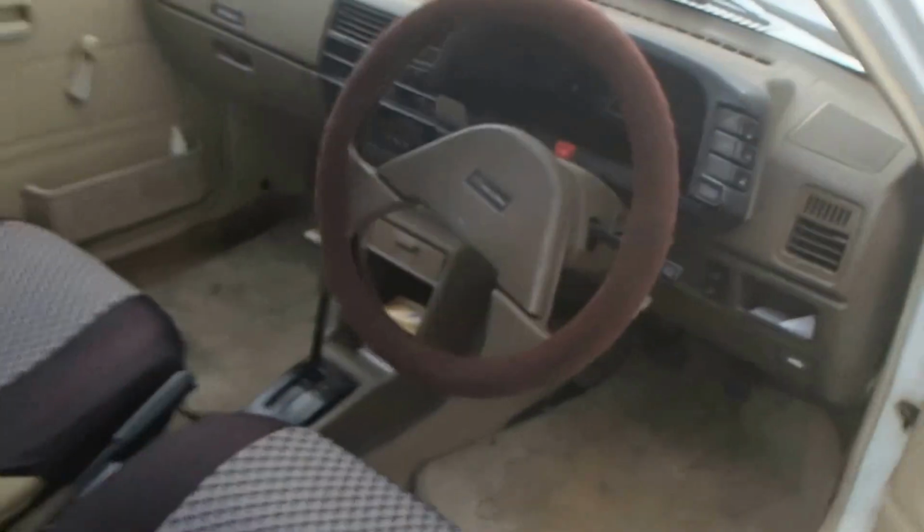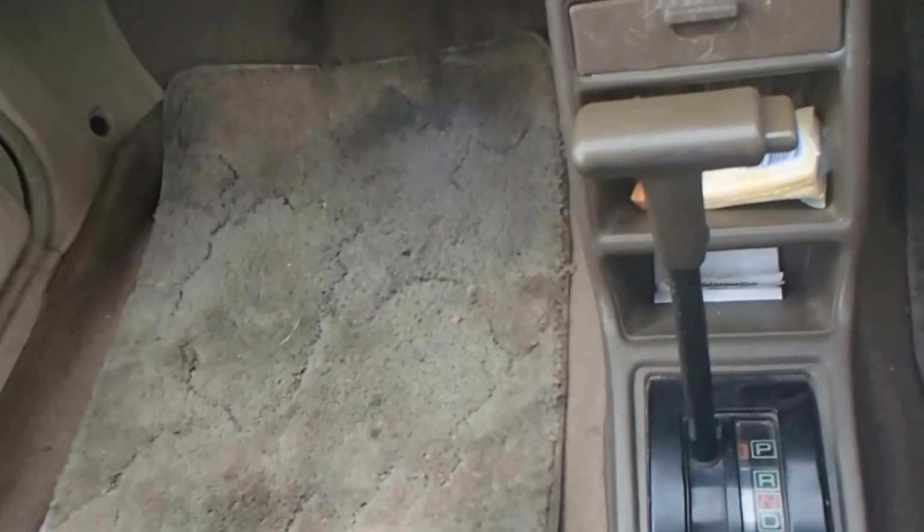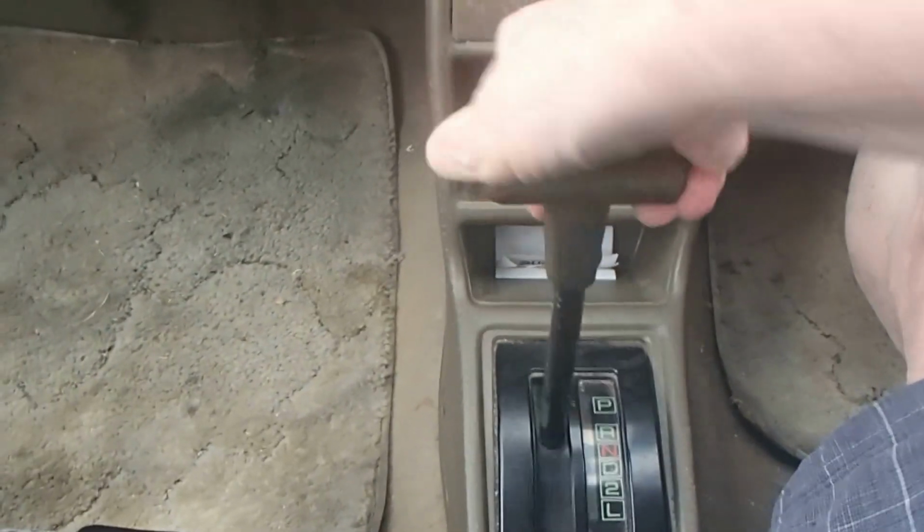Now let me get this down. There we go. Oops. Excuse me. Yeah, I get in. There's the bears there. I put it in. Starts up, no problem. I just normally whack it into second. Brake off. And away we go.